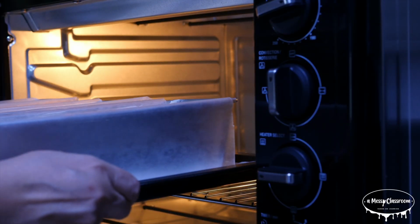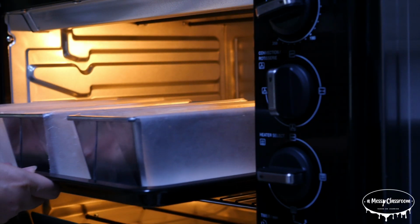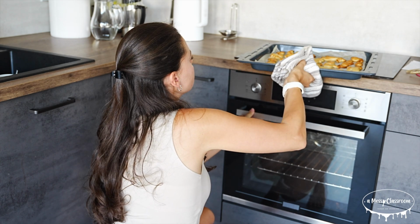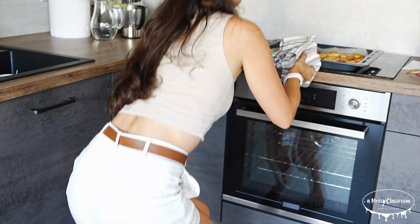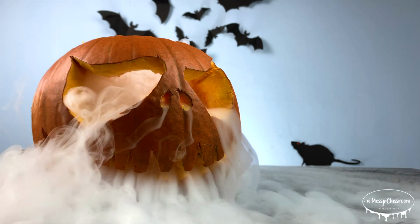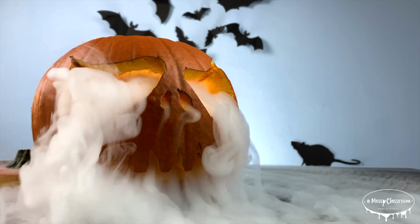Roast the seeds in the oven for about 20 to 30 minutes. Make sure to shake the tray occasionally so that they are cooking evenly. Once they're golden brown and crispy, remove them from the oven. Let them cool and enjoy. Roasted pumpkin seeds make a healthy and crunchy snack that's perfect for fall. Carving pumpkins is a great way to express creativity and enjoy the season with your friends and family.